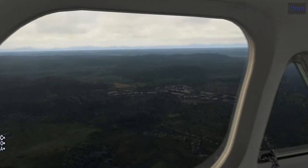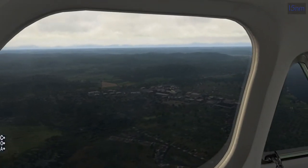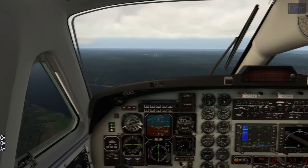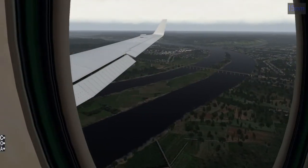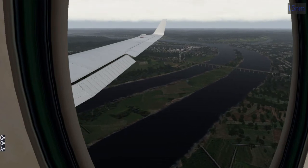Beautiful, beautiful, beautiful. Incredible. Look at all the reflections on the window. I never noticed that before. Alright, now we'll slow down a little bit while we cross this river. Wow.